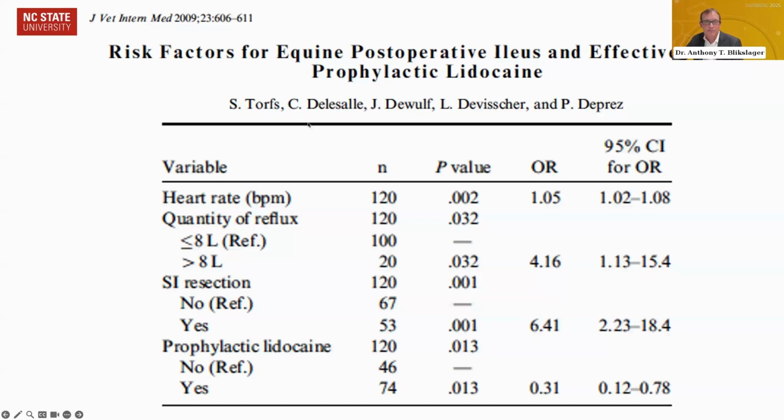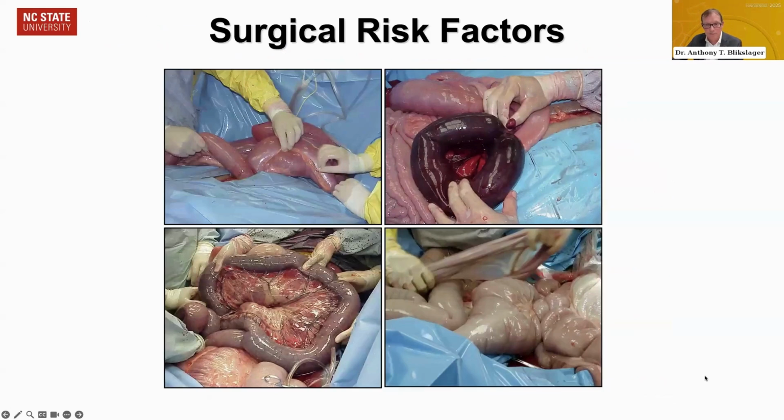And this is a totally different group. This group is in Belgium, and they showed that giving lidocaine intraoperatively was protective. So we have these clinical studies that are beginning to show actual evidence of lidocaine being effective. And I'm not going to show you all of those studies.